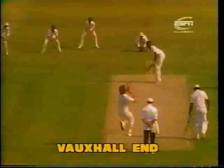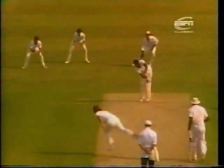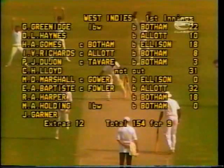That's gone. That's well bowled. A big swinging, almost Yorker. The in-swinger. Holding wasn't mad about the decision, but he was completely beaten by the swing there. And now Ian Botham, for the 23rd time, has taken 5 wickets in an innings.